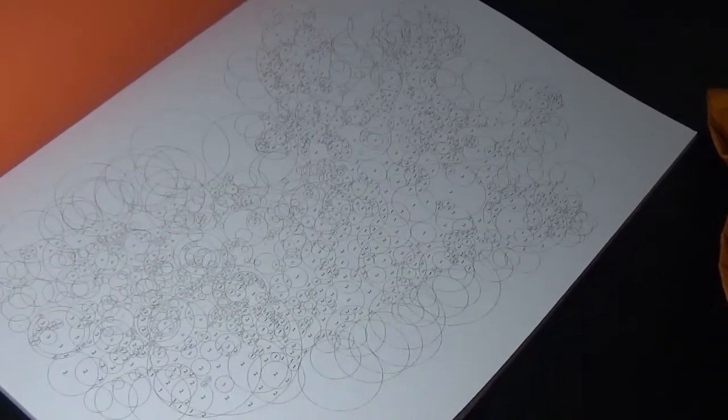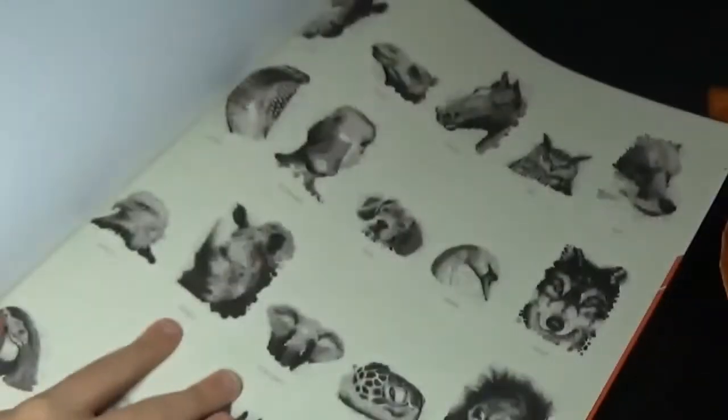And the pictures look really good when they're done. And again, at the back it shows all the different animals. I have colored in this a few times. I do like it a lot.